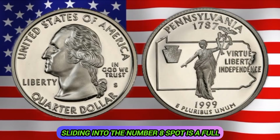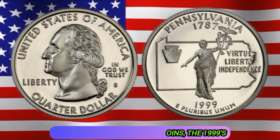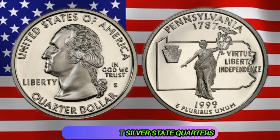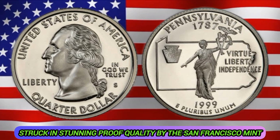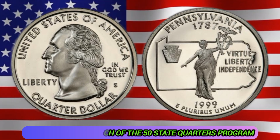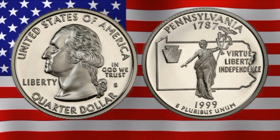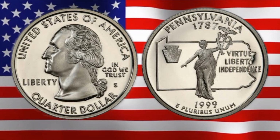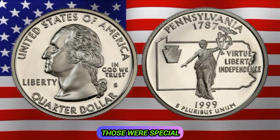Sliding into the number 8 spot is a full year's worth of beautiful coins, the 1999 silver proof quarters, the very first silver state quarters, struck in stunning proof quality by the San Francisco Mint. 1999 marked the launch of the 50 State Quarters program, one of the most popular coin series in US history. Each year, 5 states were honored with unique reverse designs, and collectors were thrilled. But the proof versions, those were special.